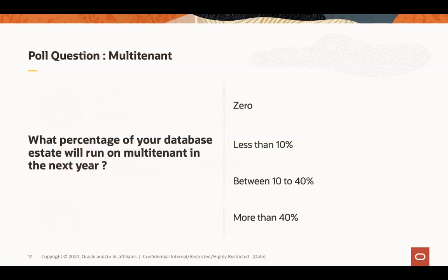Now, the second poll question here: what percentage of your data center estate will run multi-tenant? The poll is underway and we're getting some voting, looking good. And it looks like everybody is using some amount of multi-tenant, 32% between 10 and 40%, 33% over 40%. Let's give it 5 more seconds for your voting. All right, I'm going to end the poll and let's take a look at the results. 38% with less than 10%. Between 10 and 40, we have 29%, and more than 40% is 33%.